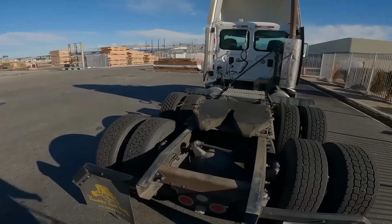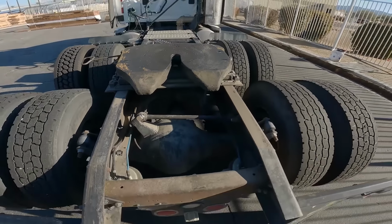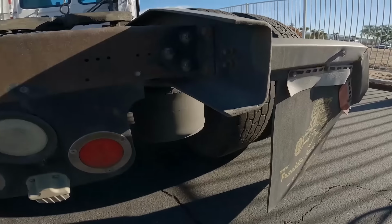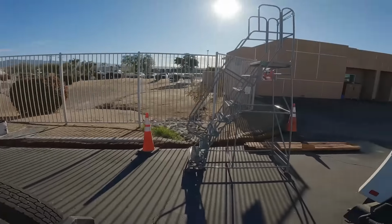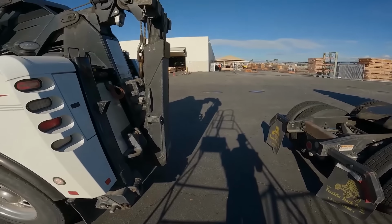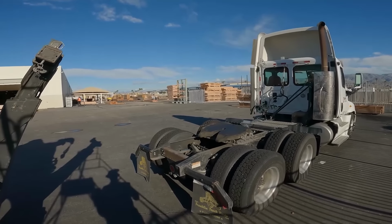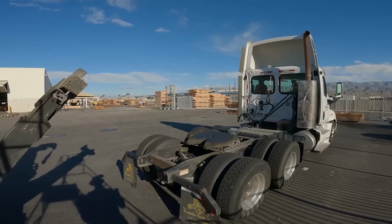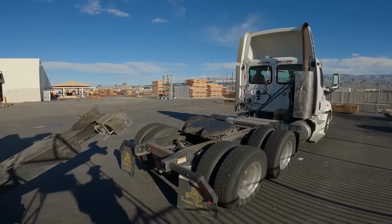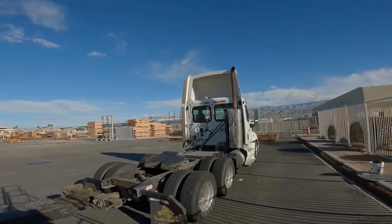All right, well, we have a couple options on how to hook this guy up. We could fork this, but my preferred option would be just going to the U-bolts. Should be pretty straightforward. So yeah, let's do that. I'm gonna go ahead and fold our underlift down. And while that's doing that, I'm gonna take some pictures of the unit. Try to document any type of damage. Doesn't look like there's much though.